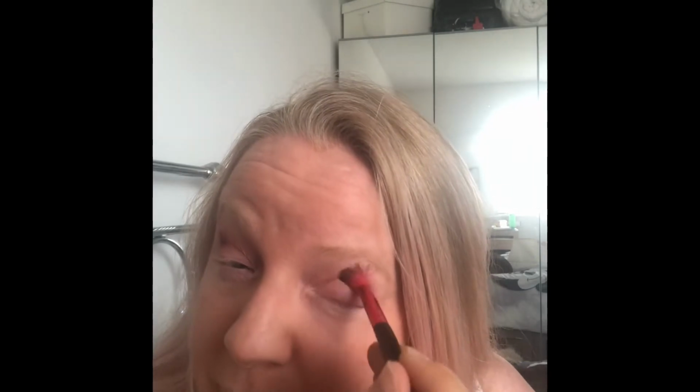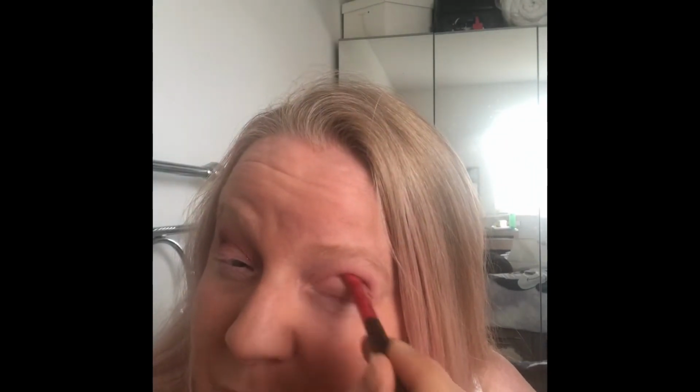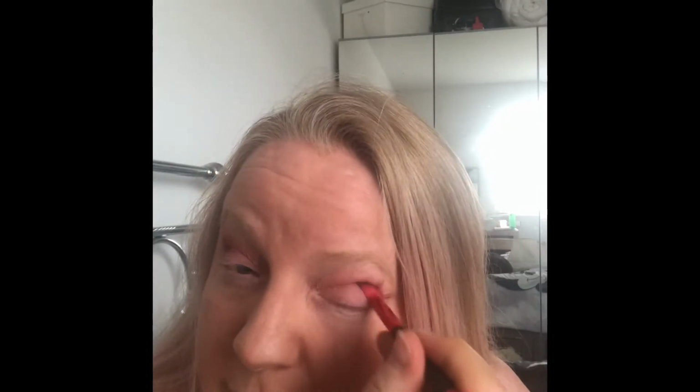And what I'm going to do is just in the outer corner, I'm not taking it all the way over to the inner corner because that would make my eye look smaller. And most people want to give the illusion of a lovely bright eye. So I'm just going to take it into the outer corner. And don't worry about any mess that we get down here, because I'll show you a little tip about how to tidy that up in a minute.